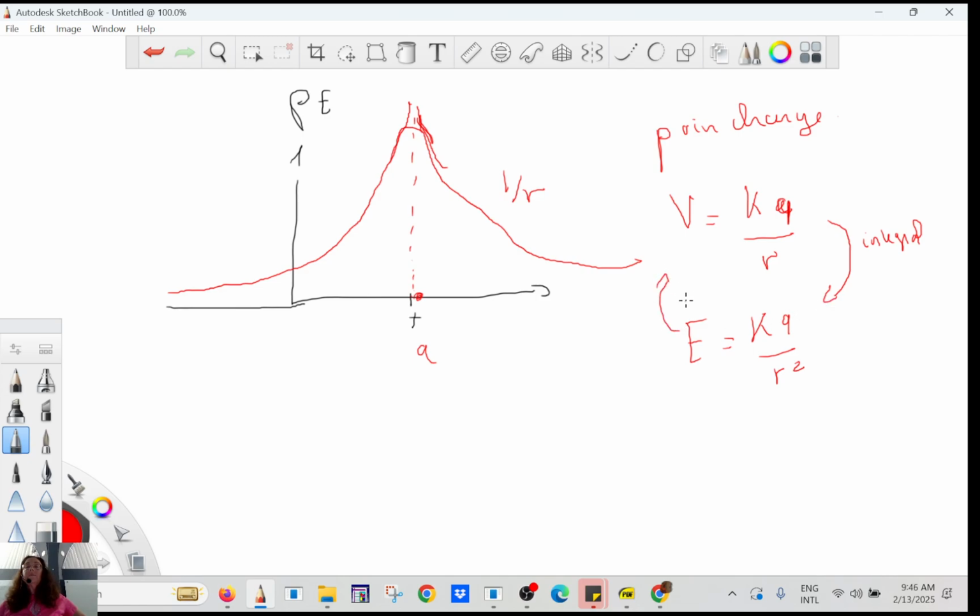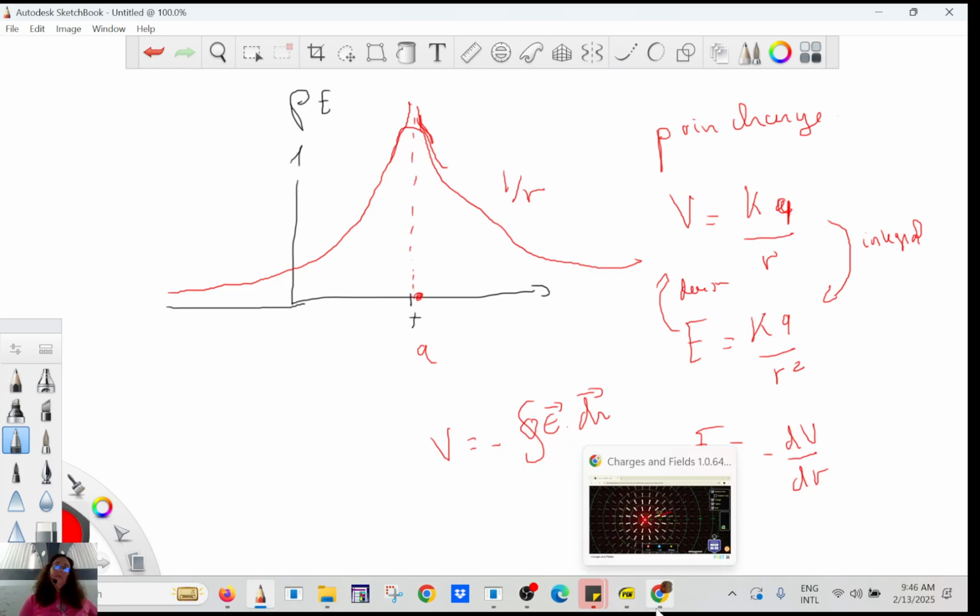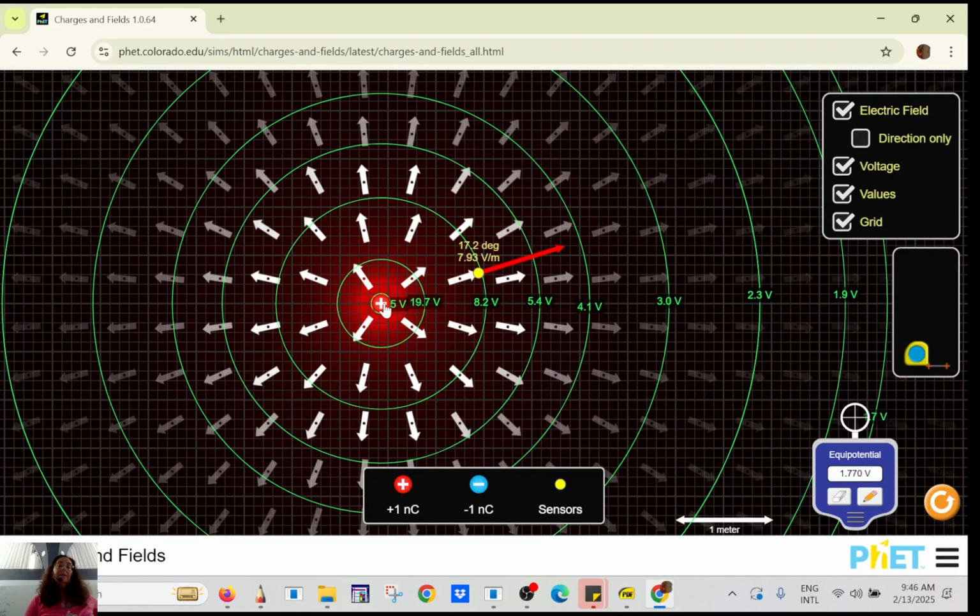And if you go here, you have to take the derivative. So that means we're going to see that the electric field is the derivative of the potential, and the potential is the integral. We already saw that. So they are reciprocal of each other. In chemistry, you use that a lot because it means that the electric field, or any conservative force, derives from a potential. Okay, just touching on calculus.